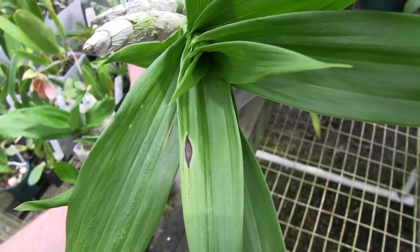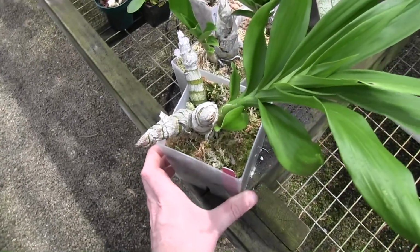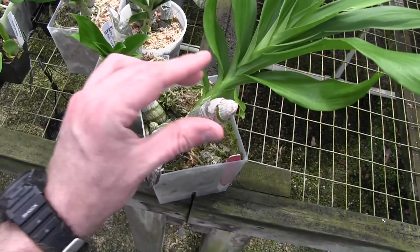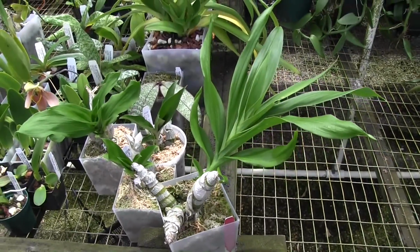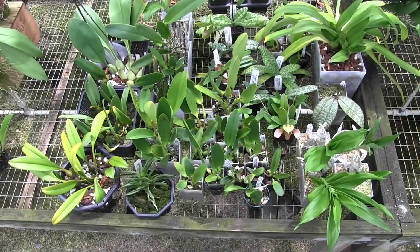It did have a black spot on the leaf. I'm not quite sure why. It's happened before, and I'm wondering if it's not something to do with water sitting on the leaf during the night. I'm not sure. But the bulbs have plumped up very nicely since it started to get watered, and looking forward to a good summer growing season.